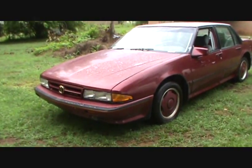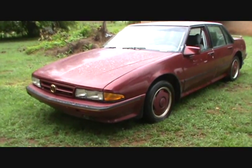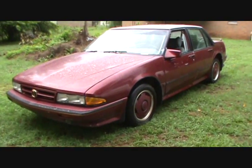It's your typical 20-year-old car. It's got a lot of good points. It's got some bad points, and I'll point those out.